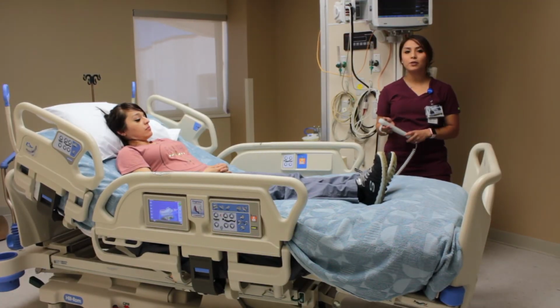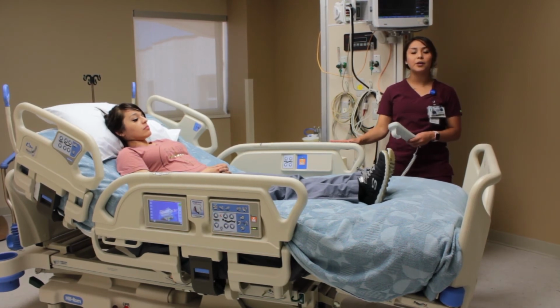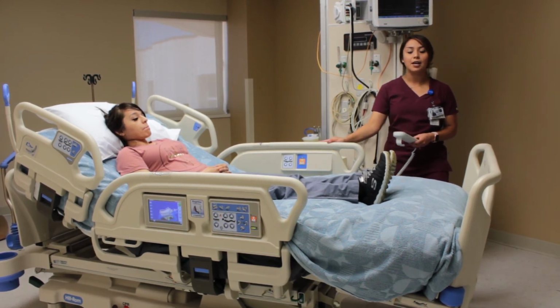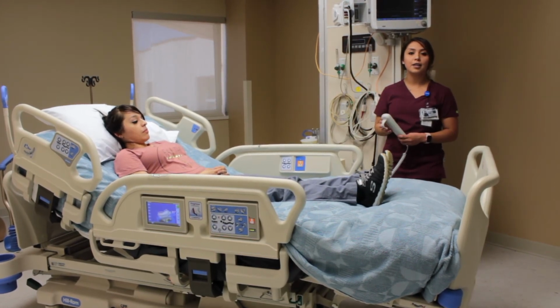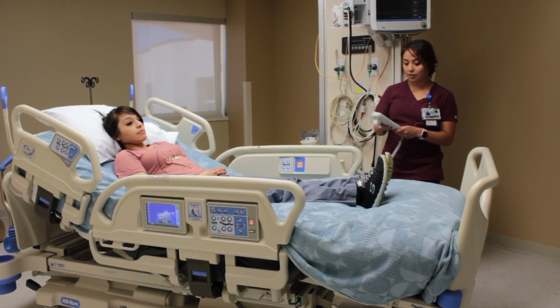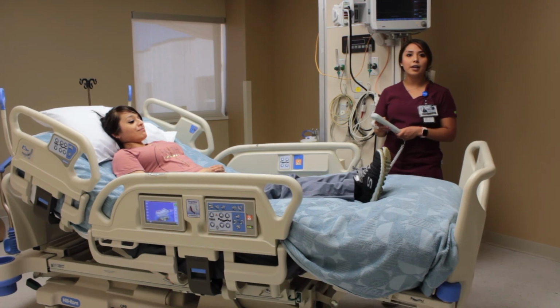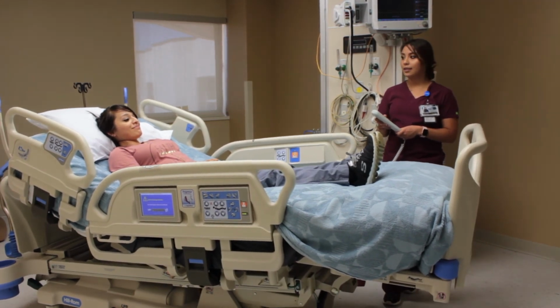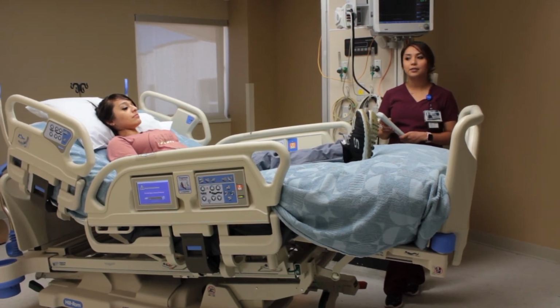We are going to be doing an early progressive mobility program, and these beds will allow us to get our patients mobilized a lot faster. It does have the ability to turn into a chair recliner, and then from the chair position it does go to a standing position. So these beds will help us get our patients into those positions a lot safer and quicker than we would have been able to before with our older beds.